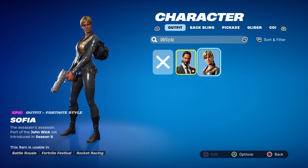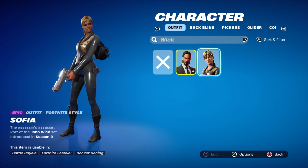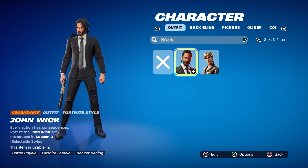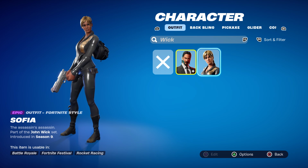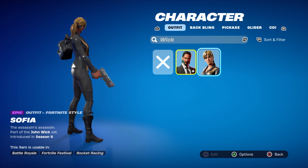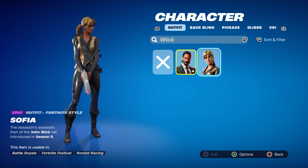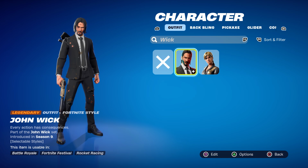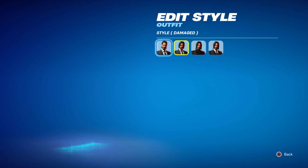Now, in addition, there's also the Sophia character, and look at the size of that hand cannon. That is absolutely ginormous, in contrast to John Wick's silenced weapon there, which is also amazing. But man, Sophia's weapon is huge. As far as I know, there's no other characters coming out from John Wick, nor does Sophia get another style. But like I said, if you own John Wick, you already have the new styles. So let's go in here and I'll show you.